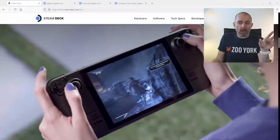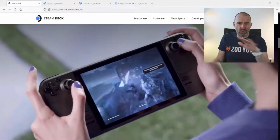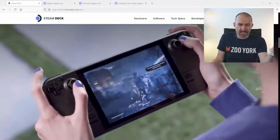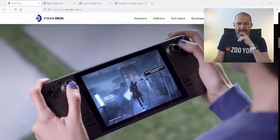I'm not sure. What I will say though is, this looks like it would be awful for playing Street Fighter on. It would be absolutely awful. Any kind of 2D fighting game, and many other games as well. Platform games that require the D-pad, I suspect it's not going to be great.